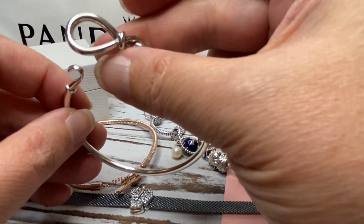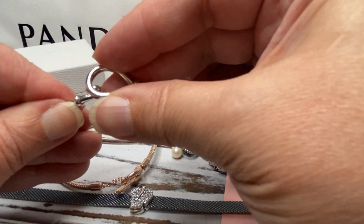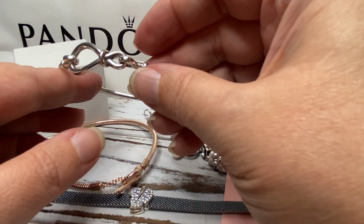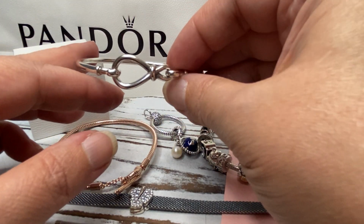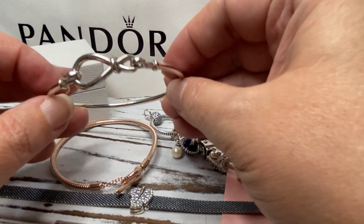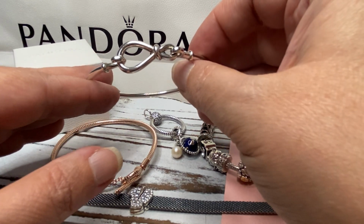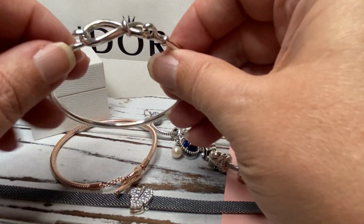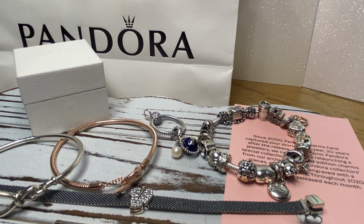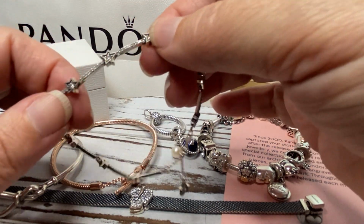And now that I'm thinking about it, I have to actually think how they would do that, if it's a clip or whatever. I have to figure out how that's being done, but I know I've seen it done. And even if I don't figure it out, this is just a beautiful statement piece, a statement bangle just to wear all by itself.